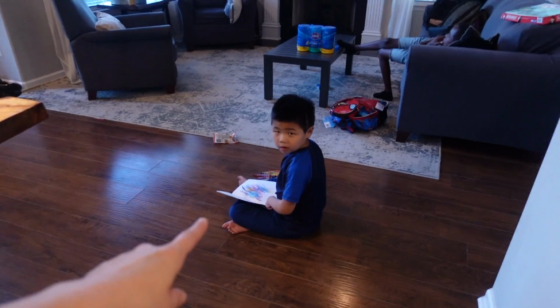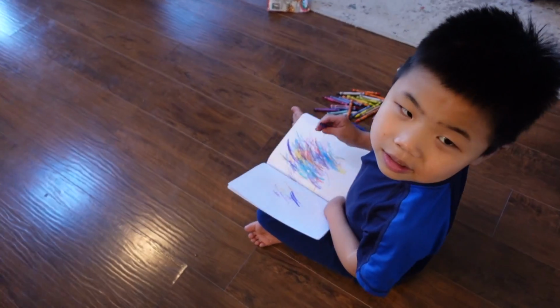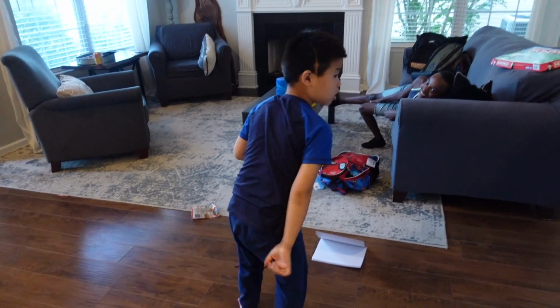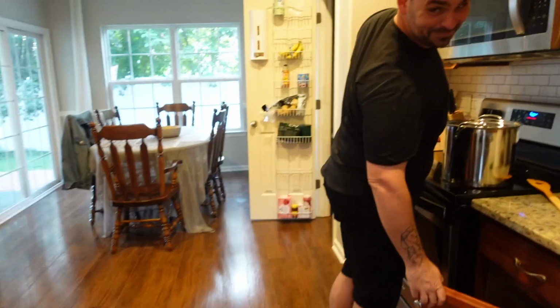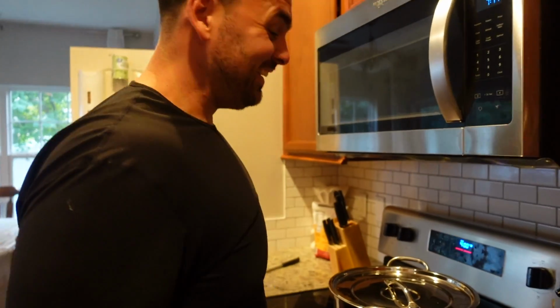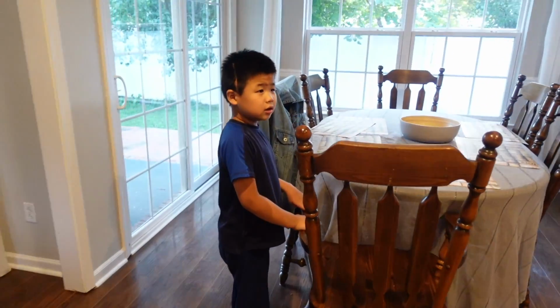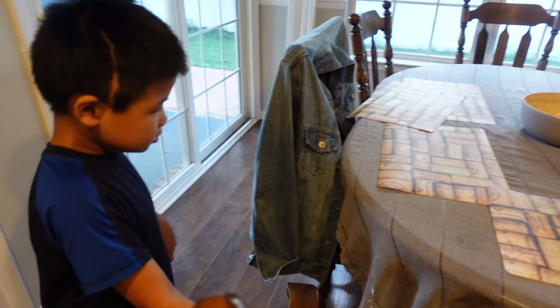Linky's still coloring away. Look at that, that's a beautiful picture, Lincoln. You're doing a good job. Is the food ready? You know what, dinner's not quite ready yet, but it's getting there. It smells delightful, babe. I just put the lid on to let it kind of low simmer, so it can get those juices, those flavors. Perfect. Linky, it's almost ready, buddy. He's like, please feed me.